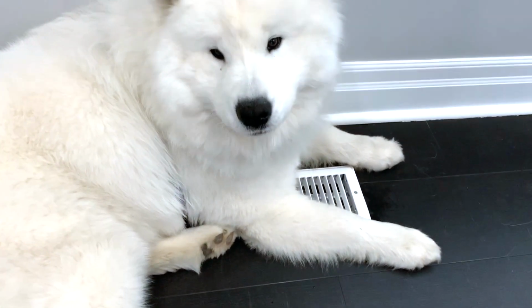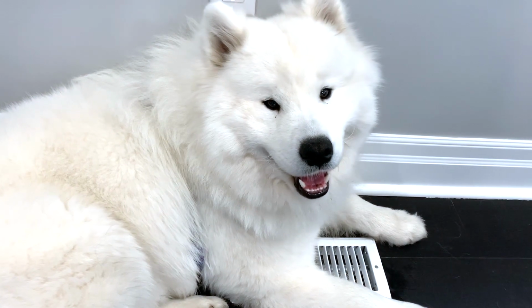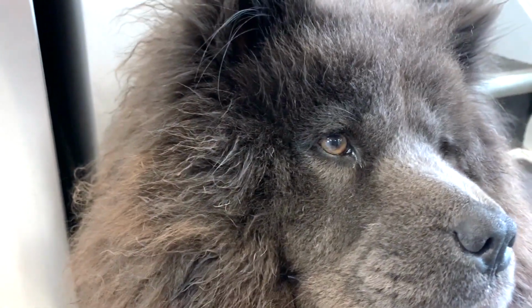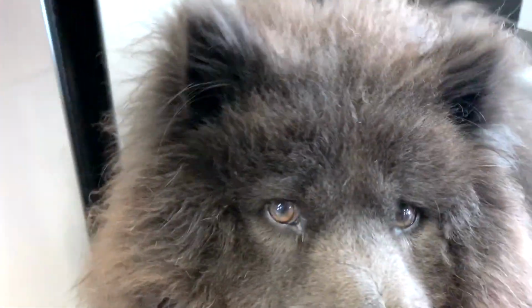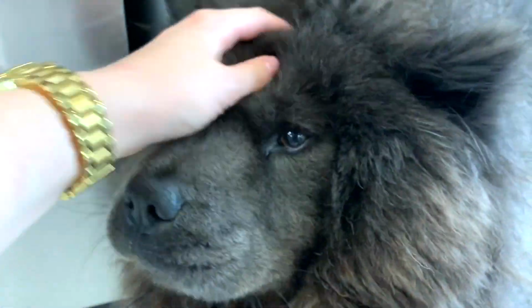He's so hot, he's laying on the vent. Oh, he's so hot, you don't like summer, Puka? Exhausted and on the tile. Hey, can you say hi? He's my cuddliest dog. He's so loving. His hair is very messed up and he's going to get groomed this Saturday. Definitely excited for that.